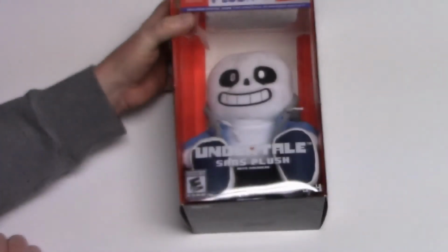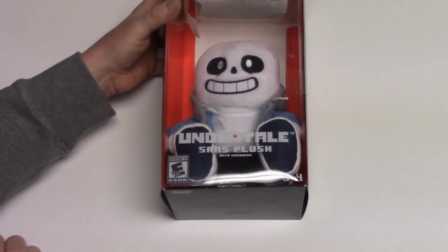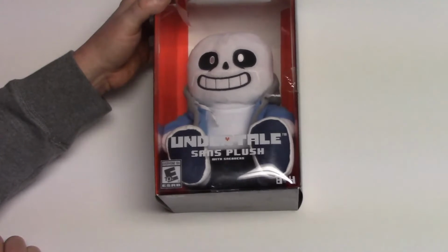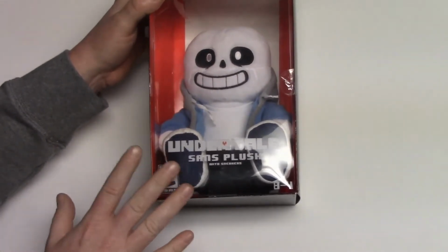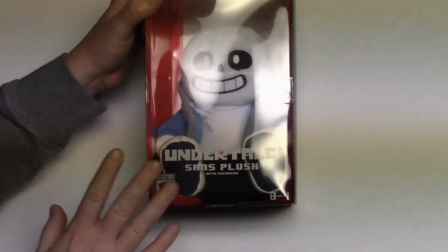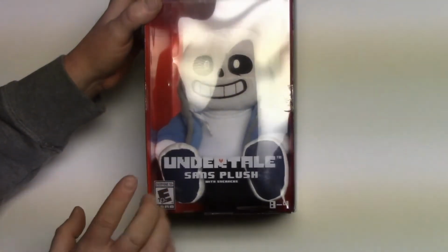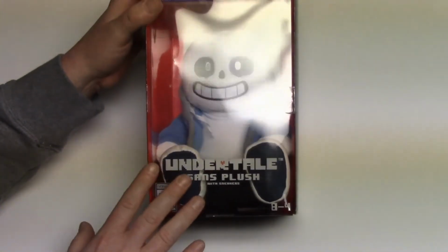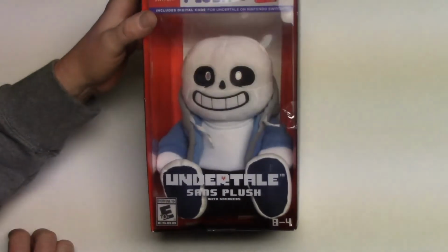And something I recently picked up for my son is the Undertale Sans plush. Now, this is something he's been playing with, so I just put it in the box for this video. But I actually bought him another one of these. I was going to keep this one, but when I was at work, him and my wife saw this one and thought it was the one, so they ripped it open. But that's okay because I got another one coming.